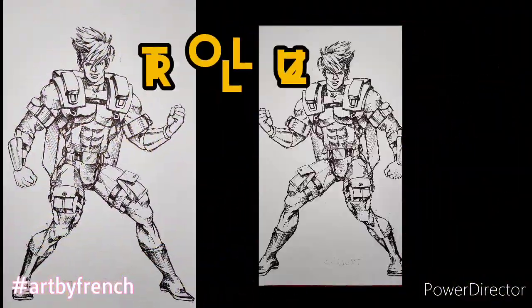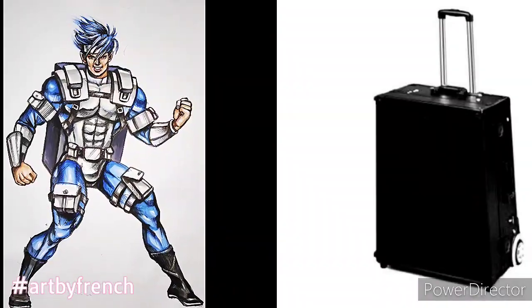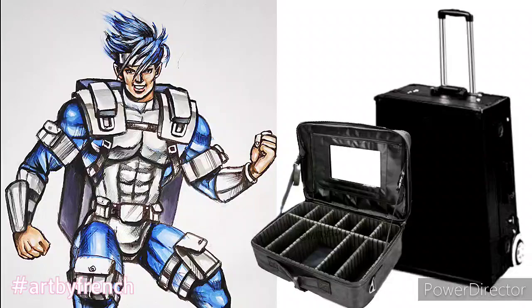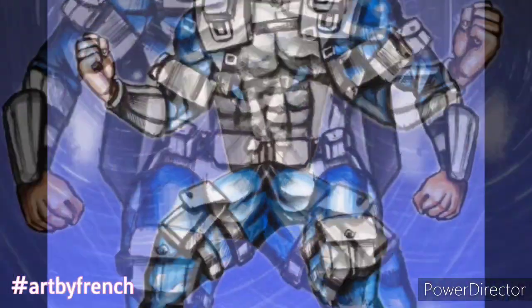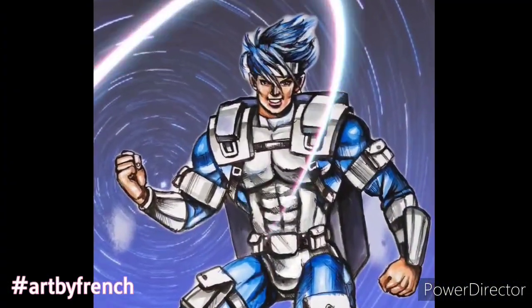Here comes the mighty Trollus, and the design concept for his costumes and looks were actually from a makeup trolley, makeup bags, and organizers. His task is to provide containing vessels where you can put all your makeups in and take them in different places where you have makeup services.